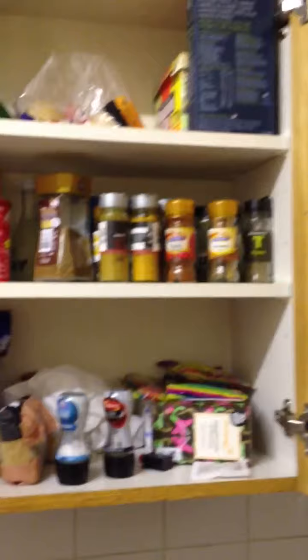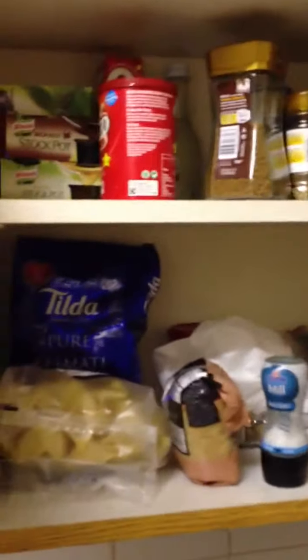If we have a look at the cupboards, the most used cupboard would be this cupboard here, with all of your little bits and bobs. And food-wise, I don't think we've really... Oh, we've got some bread and Hoover bits in there. And I don't really know what that is. Some sort of gym cupboard. That's pretty much it.